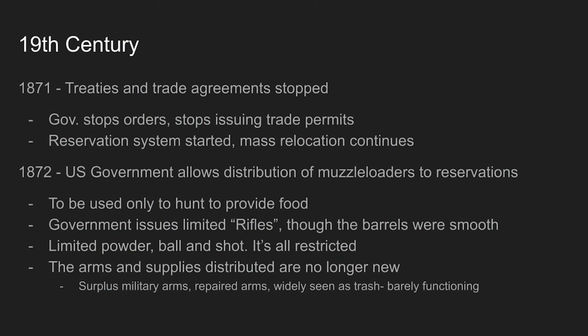The American Civil War leaves North America with thousands of surplus arms and surplus manufacturing capability for new-styled arms. These arms flood the Western trade routes, and many of these arms are breech-loading and are seen as, in all aspects, superior to both flintlock and percussion arms. In 1871, the treaties and trade agreements in the West, especially with the Native Americans, all stopped. The government stops orders and stops issuing trade permits. The reservation system has started and mass relocation continues. In 1872, the government allows distribution of muzzleloaders to the reservations to be used only to hunt and provide food. The government issues limited, quote, rifles, but all the notations, while they called them rifles, show that they were distributing smoothbores.